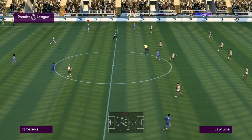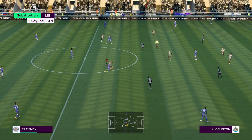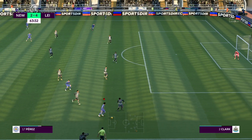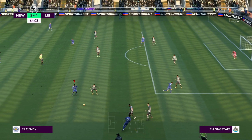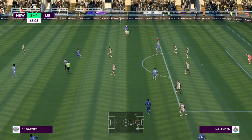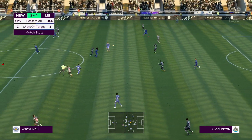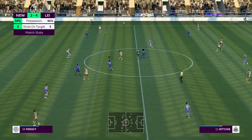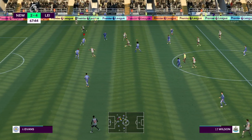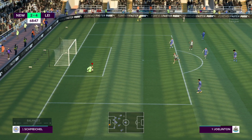Number 13, Callum Wilson. Mendy. Justin. And Jose Perez with it. Now, will they be able to play it in behind the defence? Chowdhury. Perfectly positioned to take it away. Newcastle possession, not a problem. However, after that, the coach will be disappointed with what they produced. They need to be a little bit more clinical in front of goal. Callum Wilson. Oh, left his man behind here. And that's a straightforward stop.